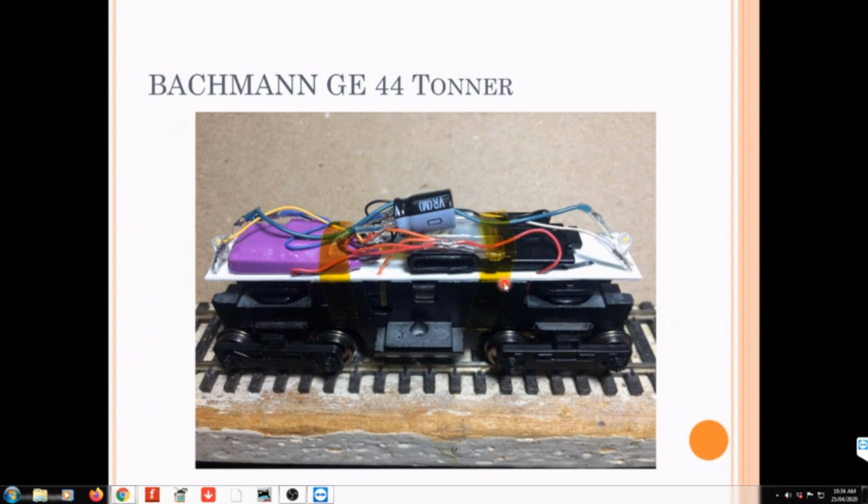So yeah, you have to use the single motor. The other benefit of the single motor is that it sits lower in the chassis, so you have more room to work with versus the dual motor, which pretty much rides up all the way to the hood of the shell. For our demo tonight, we have a fleet of 44 tonners with various speakers, and we will demonstrate using those locomotives.